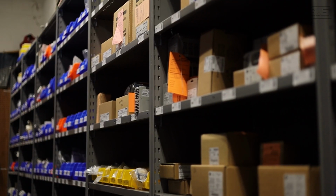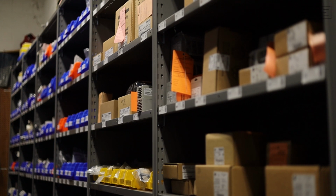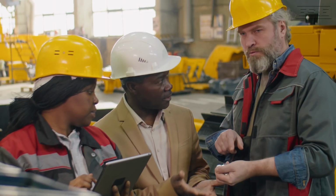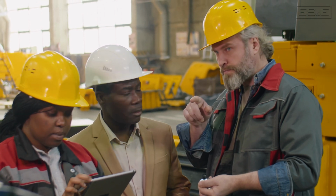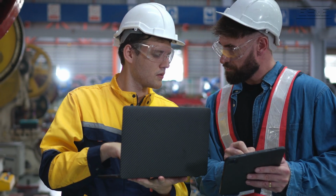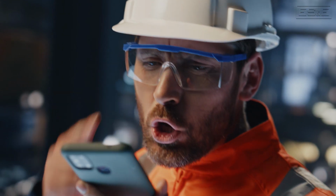On any plant floor, having critical spares on site and ready to use is key when preparing for emergencies. So when a component fails on a critical machine and you're not prepared, the downtime from lack of availability and extended lead times may leave you with some costly egg on your face.